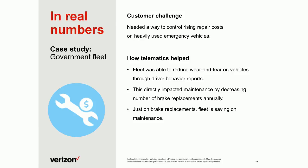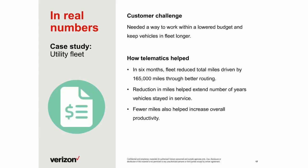Another example of lessening wear and tear on vehicles is this utility fleet. They needed a way to work within a lowered budget, and they wanted to extend their vehicle life to keep the vehicles longer. This was actually a water and wastewater services agency. They wanted to see what efficiencies they could increase by installing telematics across the fleet. In the first 6 months, they saw a major reduction in miles driven, over 165,000 fewer miles. This reduction in miles contributed significantly to the agency reducing wear and tear, and it even extended the vehicle life.